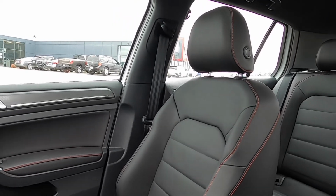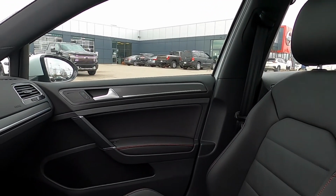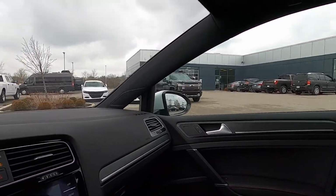Overall, the interior of the GTI is just a very nice car. It's a very sporty car, but it's also very comfortable. It's a very nice and quiet place to be.